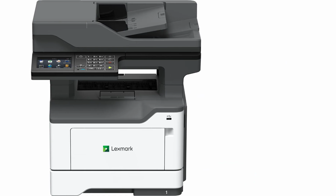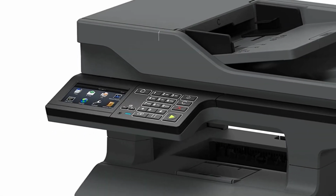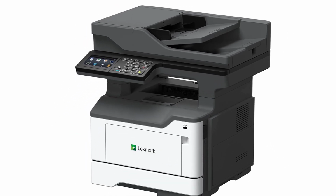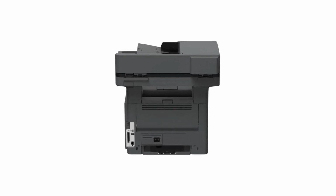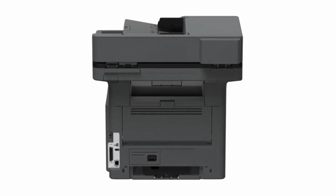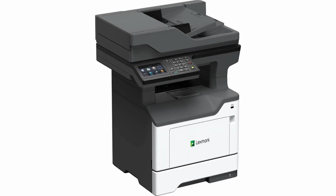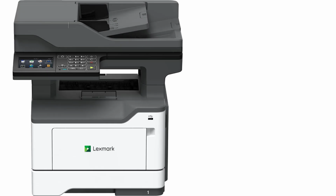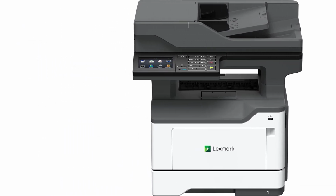Lexmark's comprehensive approach to product security is a design and engineering mandate across our entire product portfolio. Our security features help keep your information safe in the document, on the device, over the network, and at all points in between. That's why Keypoint Intelligence Buyers Lab honored Lexmark with a prestigious BLI Pacesetter Award for document imaging security. And this Lexmark product enables you to be GDPR ready. Size, inches, H x W x D: 18.8 by 19.3 by 16.9 inches.